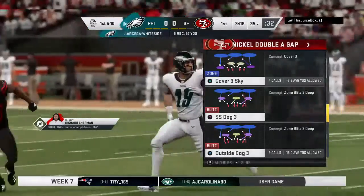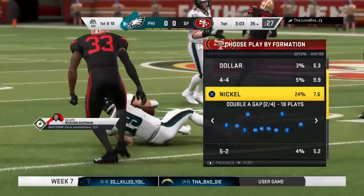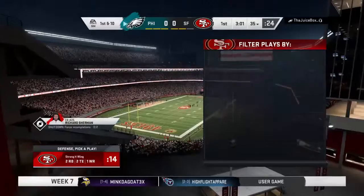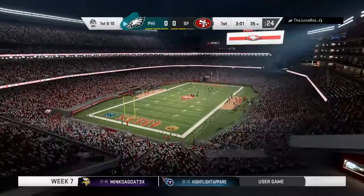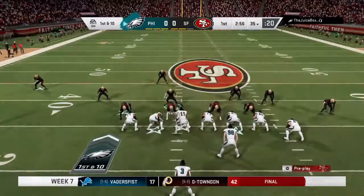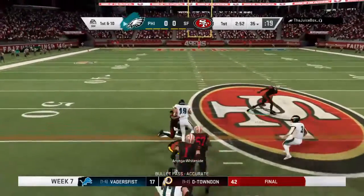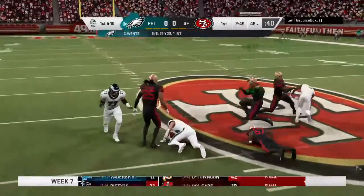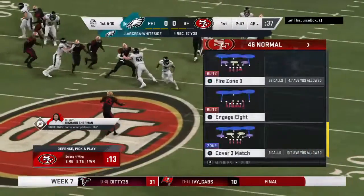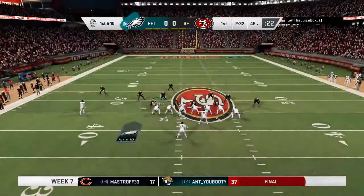A good pickup there, a 22. Ball up to the 35 now as they come up on 1st and 10. Open man is Arcega-Whiteside. And he slips up past the 45 before being tackled. 10 yards there and an Eagle first down. Back-to-back good plays have them on the move on first down.